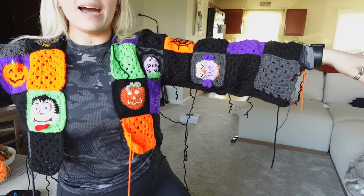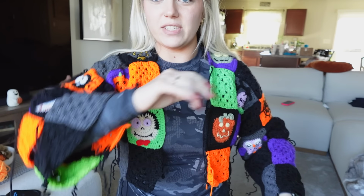I wanted to update you on all the things that changed and how we got to where we are now. So here's what we're working with now. Okay, the sleeves are still a little bit short, but that's nothing that a little bit of blocking and a little bit of ribbing and just bringing it all together won't fix.